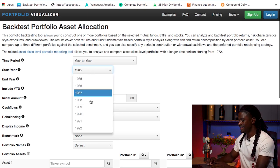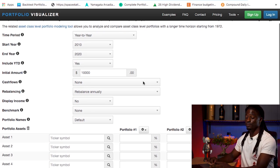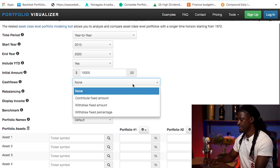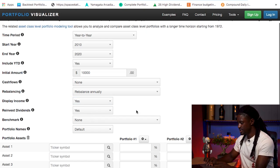We're going to track the last decade, 2010 to 2020. We're going to say, what if we invested $10,000 back in 2010? How did these companies perform when the world was open and there was really no problem going on as big as this pandemic? So we're going to invest $10,000 back in 2010, rebalance annually, display income, reinvest our dividends, yes. Benchmark, nah, let's not do that.